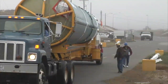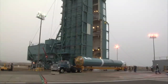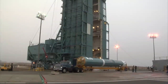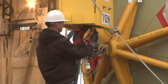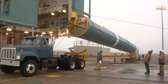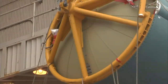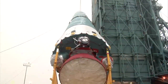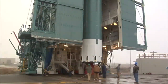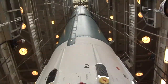So this here is the first stage. This time it's headed out to the launch pad. And see, what you see here is the top of the first stage fuel tank. This stage uses RP1 and liquid oxygen. So you have an RP1 tank on top and the liquid oxygen tank on the bottom. And there's a good shot of the Pratt & Whitney Rocketdyne RS-27A engine. So this will be hoisted up into the mobile service tower.